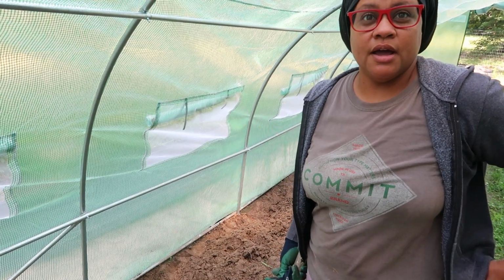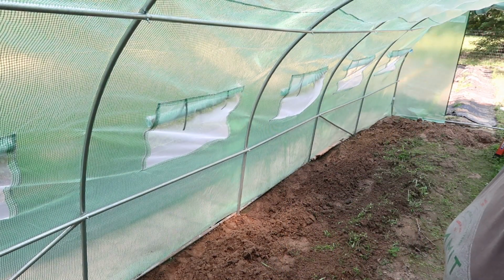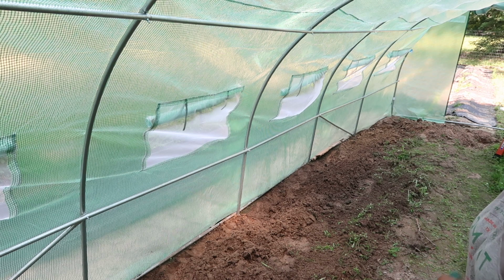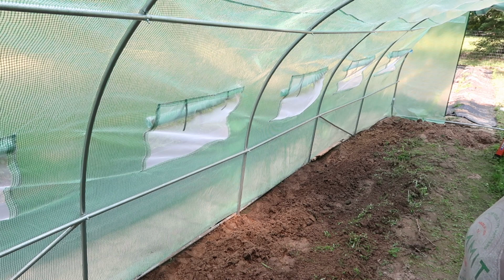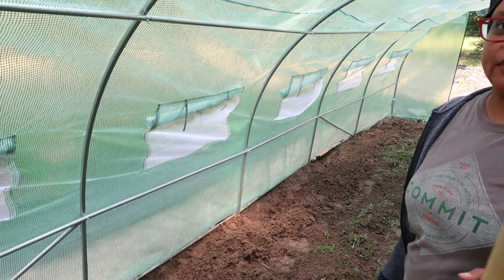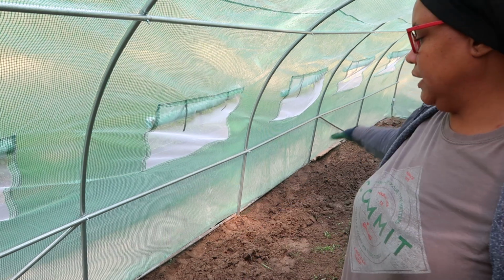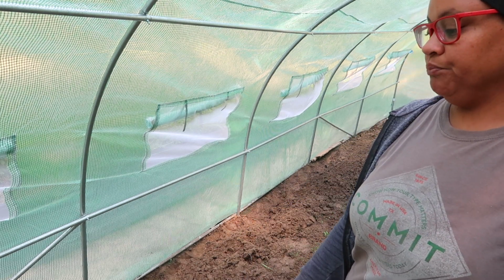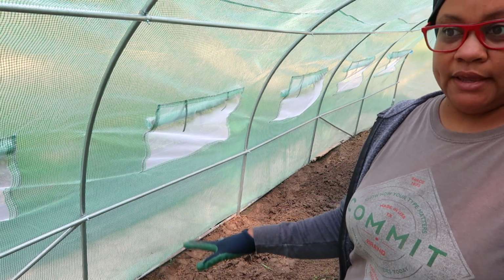All right, family, so I am back at it. I basically went through, like I said, and made that row closest to the greenhouse wall clear. I'm trying to make sure I pull any weeds that I can see. Next, what I'm going to do is go through and lay my eggs, the old eggs that I have.